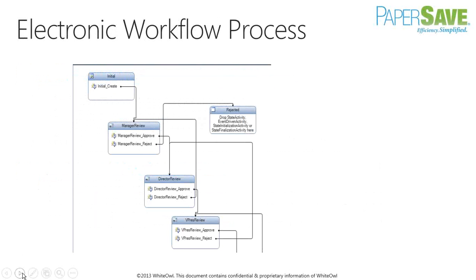You can have PaperSave monitor email accounts. So if you have an email account already set up for, let's say, accounts payable at, and then your domain name, PaperSave can bring those documents into the process automatically. So you don't even have to touch or handle that content to get it into the approval process. So that's a great new addition to our solution that we recently came out with.